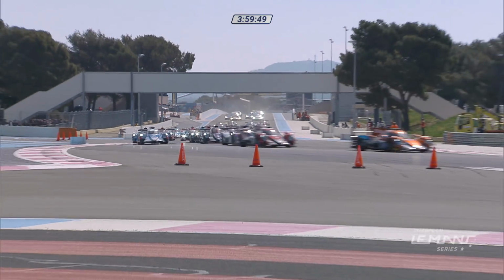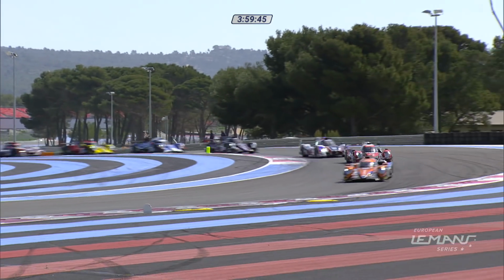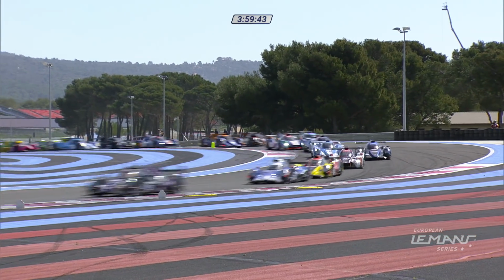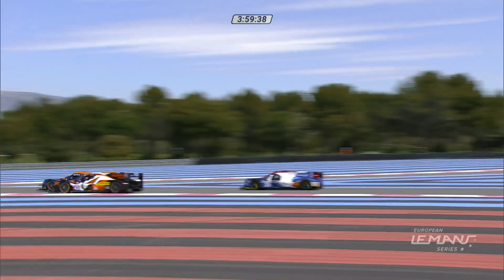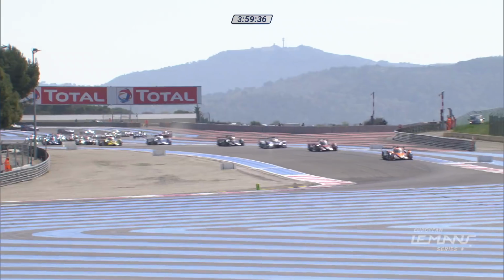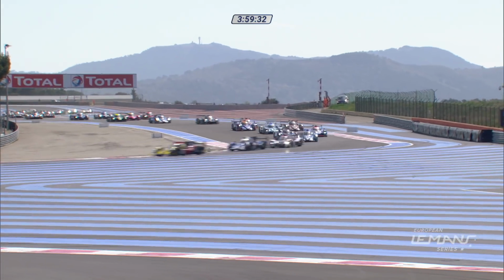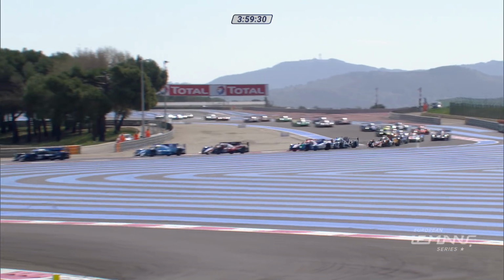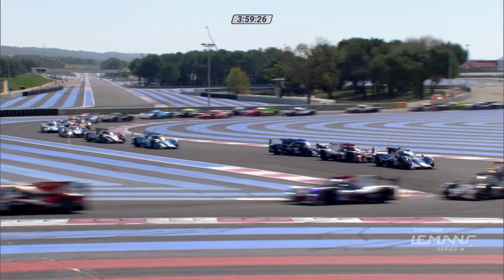Leader into the first corner, Roman Rusinov ahead of Paul Lafargue. Ryan Cullen, red, white and blue of United Autosports. That's the number 32 car in 3rd place. Behind him, James Allen's moved up to 4th for Dragon Speed, and Alexandre Coigny under pressure down the inside. The yellow nose, that's Anders Fjordbach, High Class Racing. He moves up to 5th. Coigny shuffled down 2 places from the start of the race.